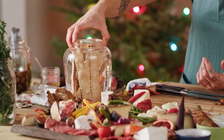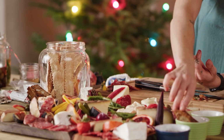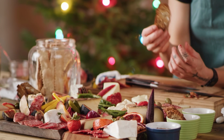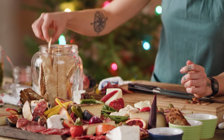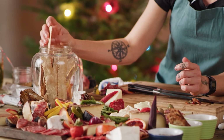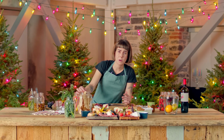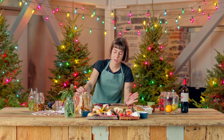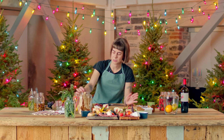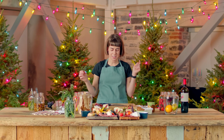So while we're talking about crackers, I have two kinds of crackers here. I have a cranberry and almond crostini, which is a little bit thicker. And then I also have an olive oil sourdough cracker. There are so many crackers to choose from. If you're a Ritz cracker fan, go for the Ritz crackers. They're so good.